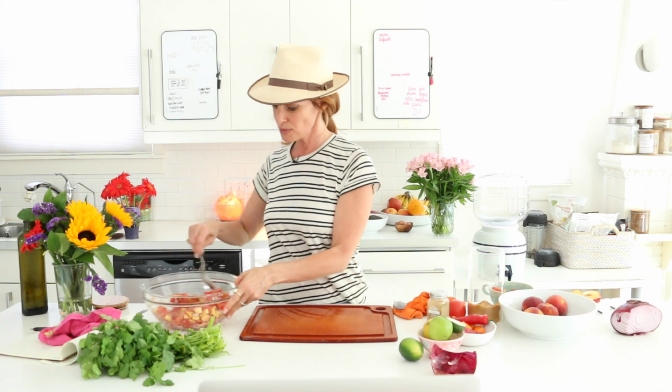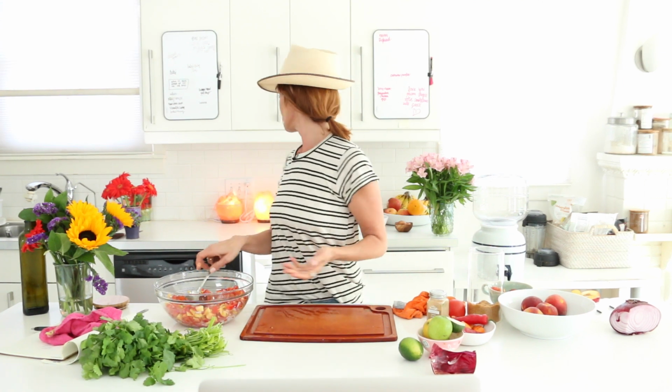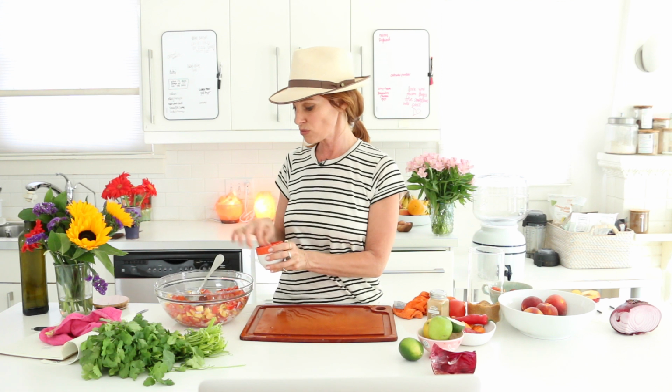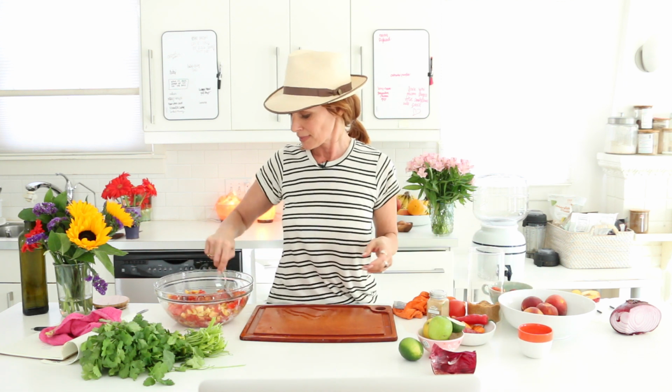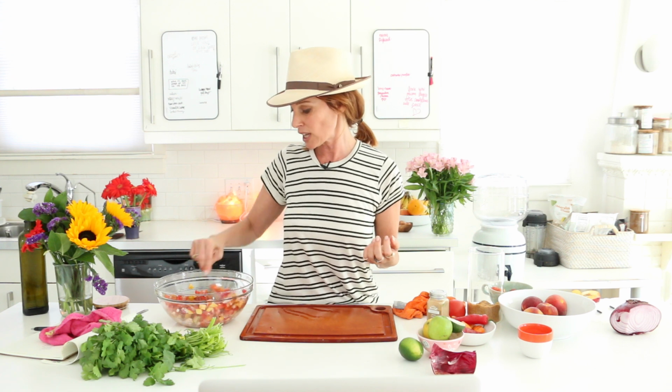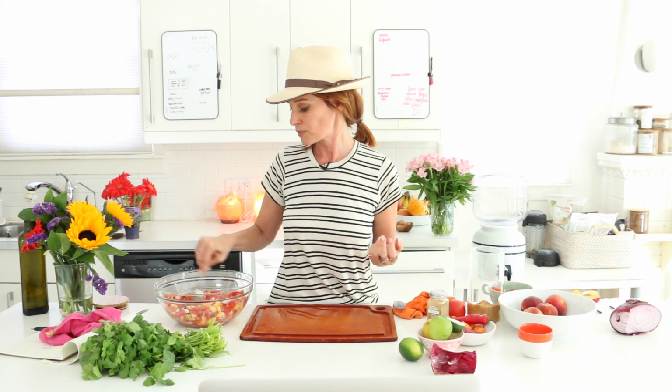Okay, absolutely beautiful. And you need salt, right? Which I always have handy. A couple pinches, 2, 3 pinches of salt. And when you mix it up, it gets to marry the flavors together. So you do that.